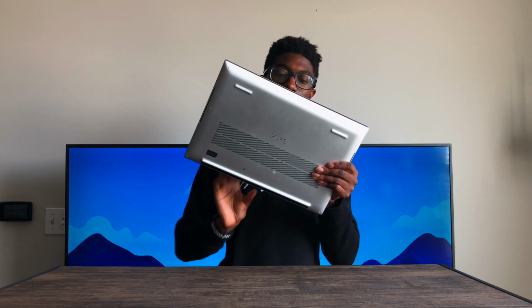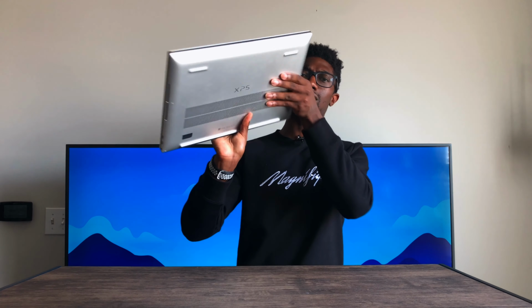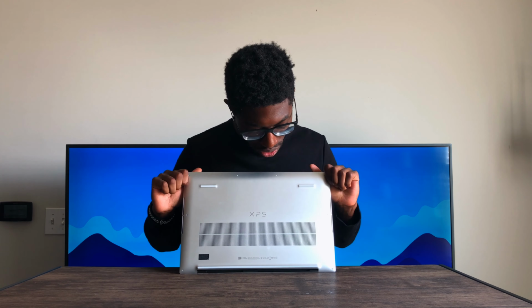I really love this logo design. I wish Dell would take away their logo and put the XPS on the front, because the XPS just looks so much cleaner. It looks so much cleaner.